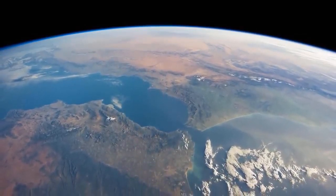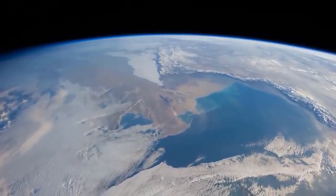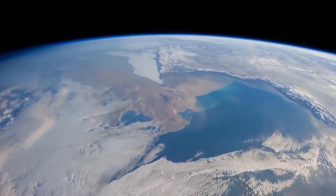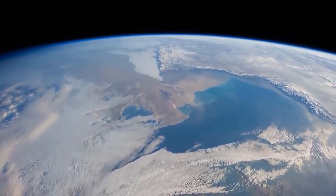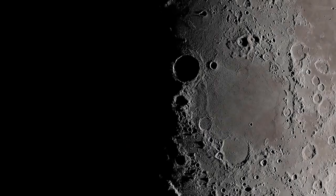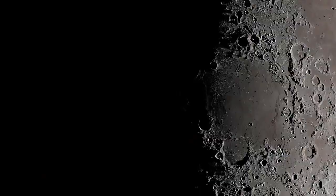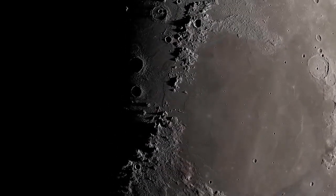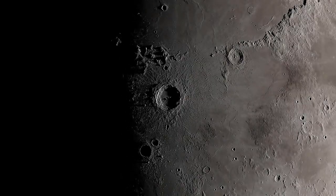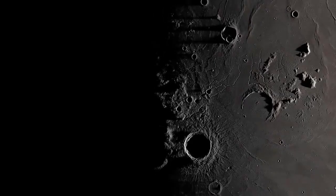One of the main goals of DAVINCI+ (Deep Atmosphere Venus Investigation of Noble gases, Chemistry, and Imaging Plus) is to send a descent probe through Venus' atmosphere to obtain precise measurements of the chemical composition and study the atmospheric structure. By better understanding the origin and evolution of Venus' atmosphere, scientists hope to gain insights into the potential habitability of the planet in the past and learn about the processes that led to its current inhospitable state.